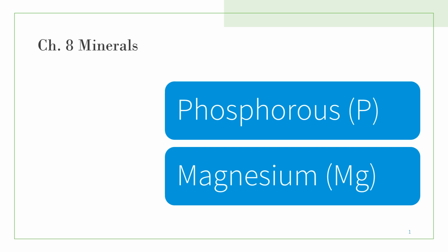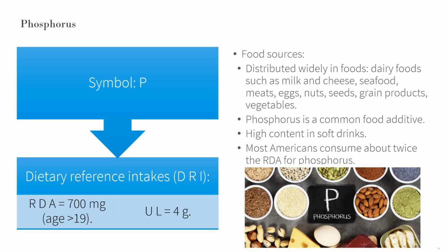Hello all. So we are continuing our conversation in chapter 8, looking at the major minerals, and phosphorus and magnesium specifically. Here we go. The essential mineral phosphorus is symbolized by the letter P on the periodic table. Now the dietary reference intakes, or DRI, for phosphorus are very straightforward. The recommended dietary allowance, or RDA, for adults aged 19 and older is 700 milligrams per day.